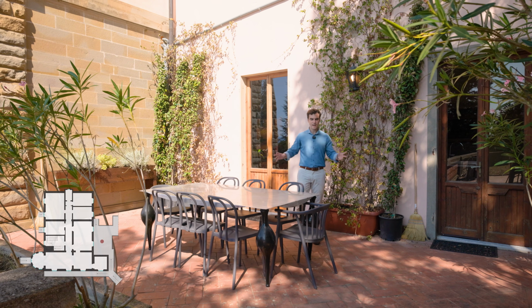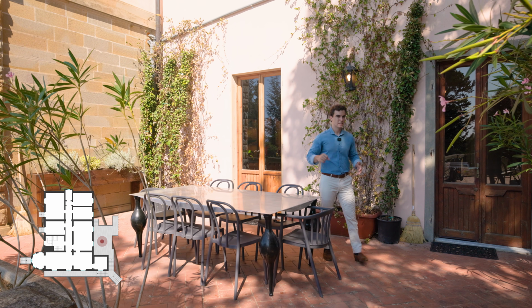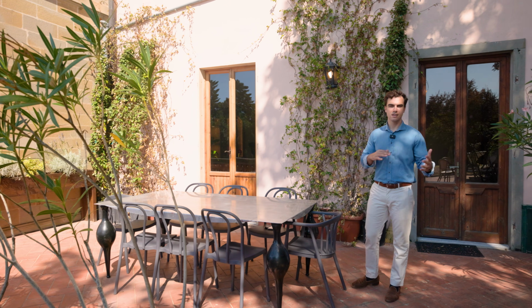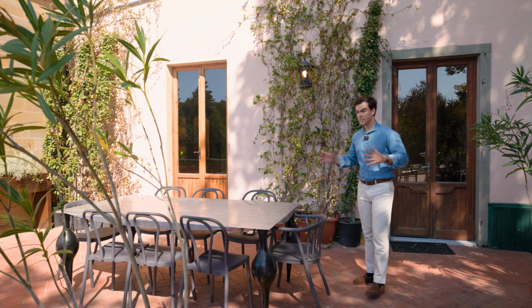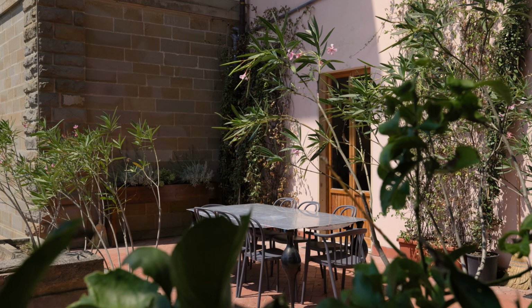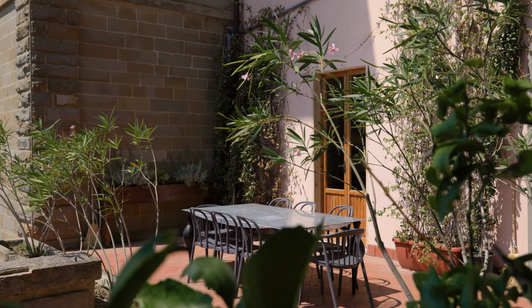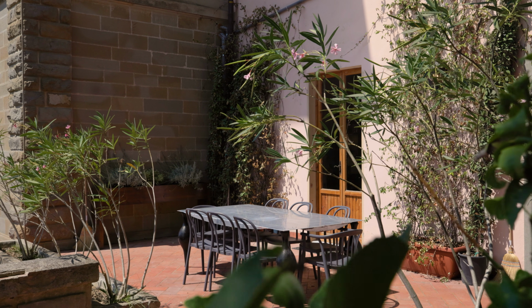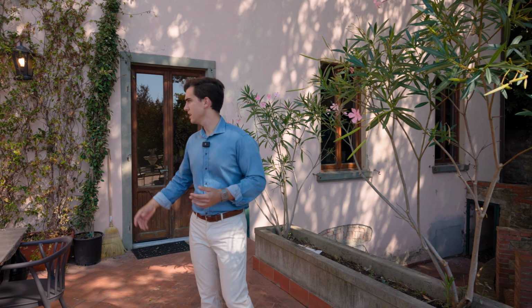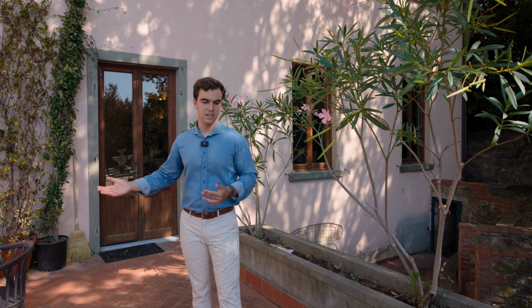From the dining, we exit onto this huge terrace which integrates with the outdoor space, the garden and the olive grove. It is divided in two areas. This first area is a beautiful outdoor dining space. Actually, considering the light in the morning, this is probably best for outdoor breakfast. However, one can also use it for dinner. It's very comfortable being so connected to the kitchen.